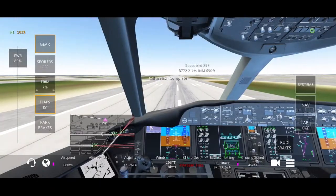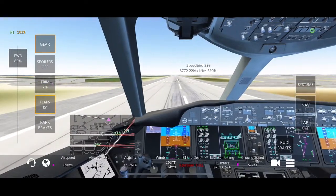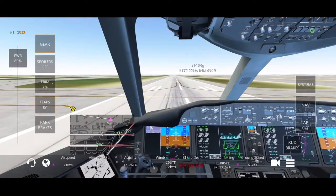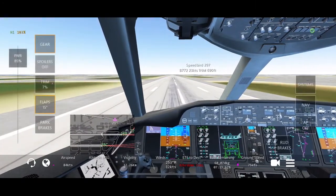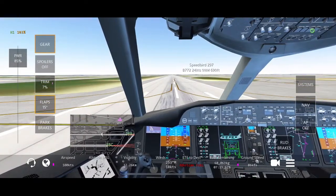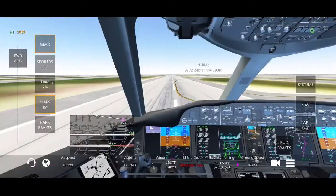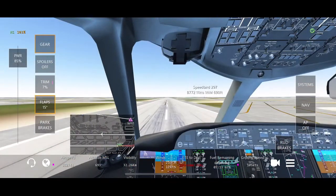Calibrate. And let's take off. It's going to be a bumpy runway here. As you guys can see, the plane is shaking. Yeah. Quite a bumpy runway. Oh shoot, my screen is frozen. Uh-oh. Oh boy. Okay, there we go.